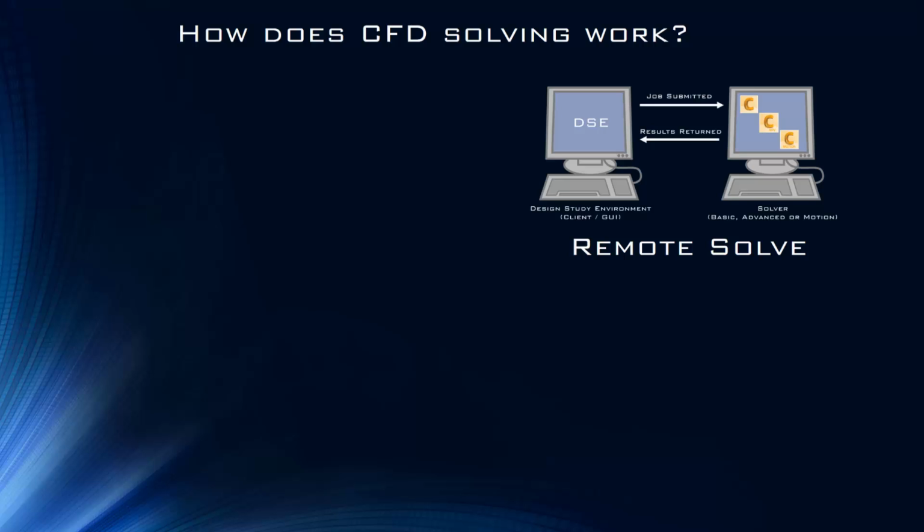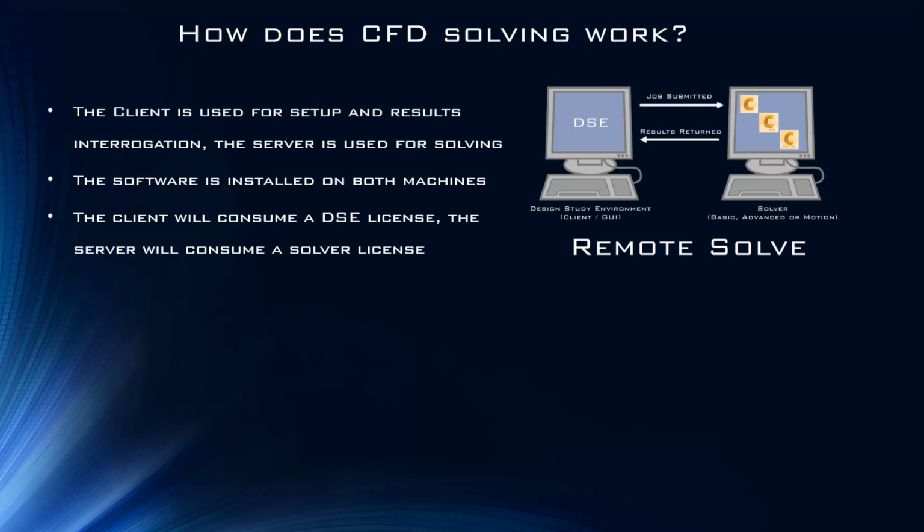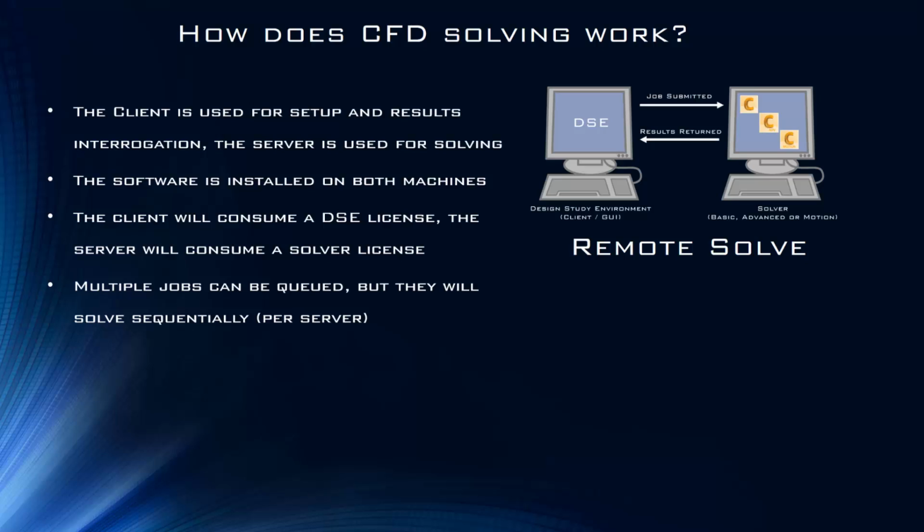Remote solving means the DSE and the solver are on different machines. The machine with the DSE is like a client, and the solver machine is a server, although it does not have to be a server in the hardware sense. You'll install the software on both machines. The client side will only pull a DSE license, and the server will pull a solver license. The server works the same as local solve in that it can only solve one job at a time.